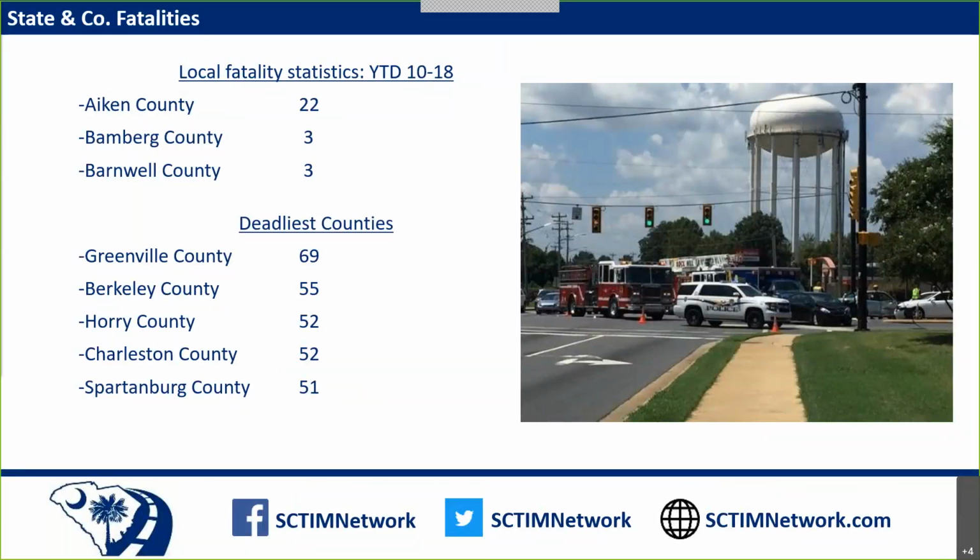So a lot of roadway fatalities. I mean, one in any county is one too many, but a lot of roadway fatalities. This year we were behind because of COVID. People were off the roads. We were well behind last year until just the last few weeks. You'll see on the next slide how we're catching up here.